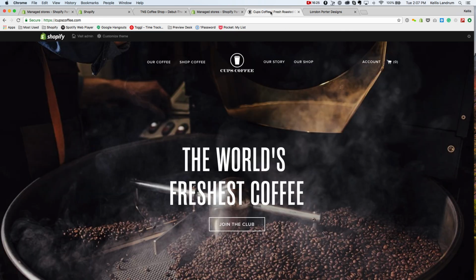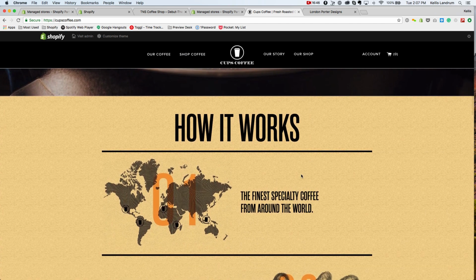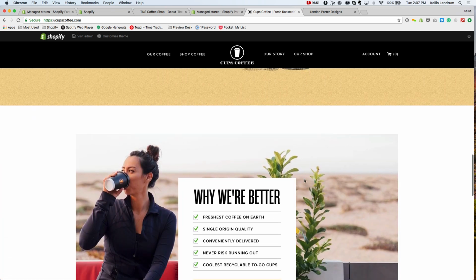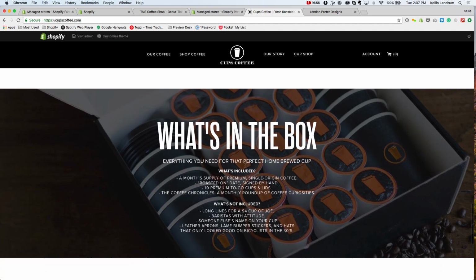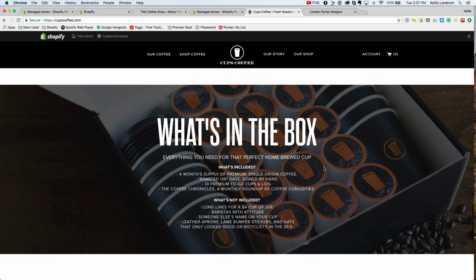Both have the header at the top, right? But for Cups Coffee, the header sits on top of the homepage banner on the homepage, right? So the homepage banner is at the top. This is usually the first block of any e-commerce website. As we scroll down, we'll see more blocks. Well, this one has how it works, right? You can see a couple of steps to how it works. Then our next block is why we're better. Our next block is what's in the box. Our next block is try a sample, and then we hit the footer, right?